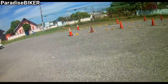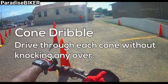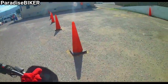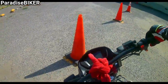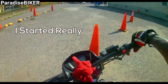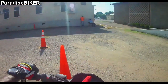So yes, hill start, and then what they made me do next was some cone dribble. I started really terribly, it was awful. I didn't hit any of the cones, but I didn't have any rhythm going through them. At one point I even had to reverse the bike and try to go through again. It was really terrible.